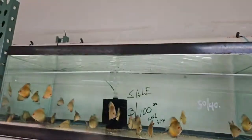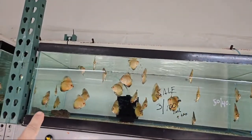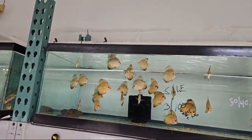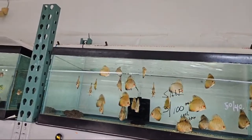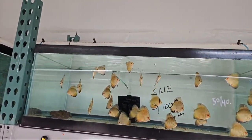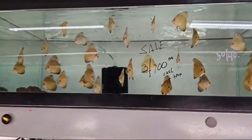I did a deal, 3 for $100 on these 2.5 to 3-inch discus. They all come from the same pair, bred semi-local, I guess. Not bad. They're doing well. I don't even have a heater, but it's warm up here. So, they're doing well. Those are a deal.